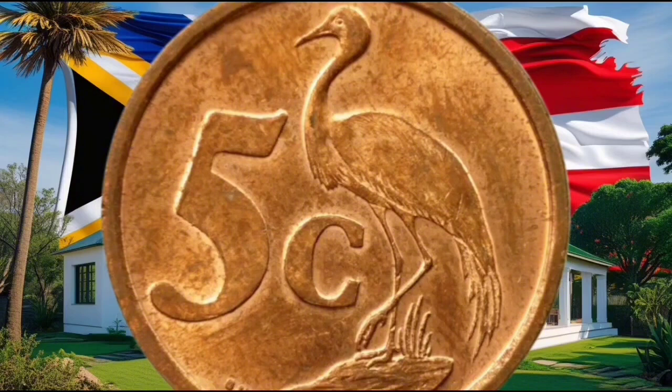Look for visible signs of wear, any design flaws, or mint errors. Use a magnifying glass or take it to a numismatist for a professional opinion. Even common coins can become valuable with the right features.